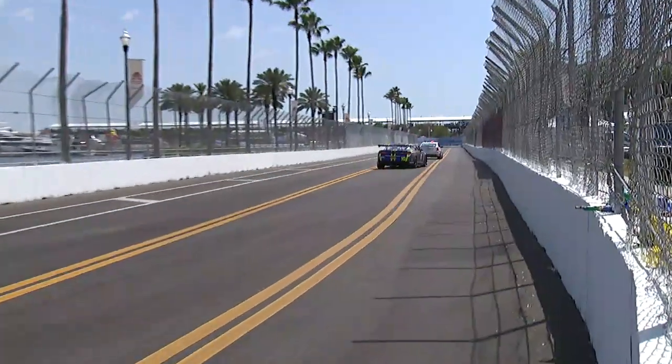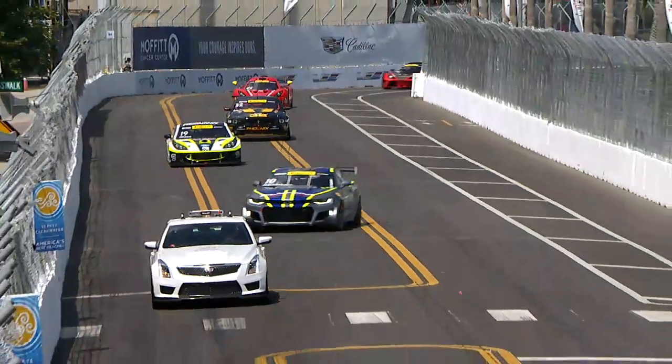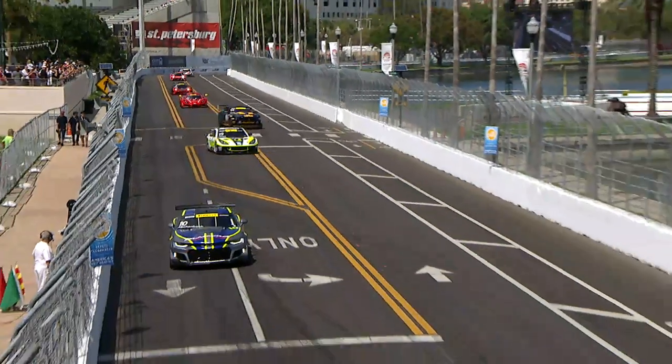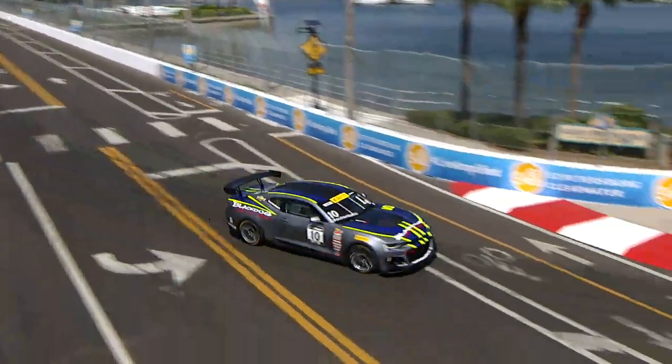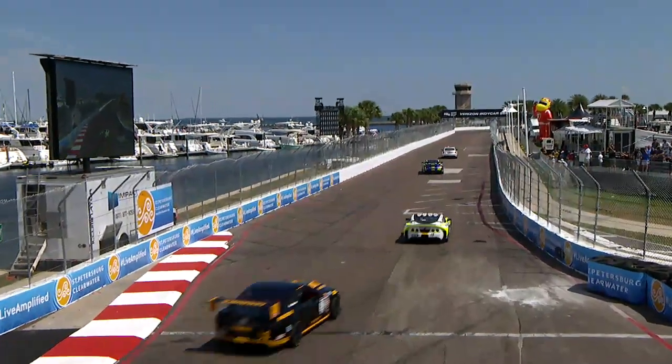Now, here's the good news. A lot of this track was repaved, and the drivers to a person have said that in the areas where they haven't got the undulation, the grip is through the roof compared to what it was. They're loving that. Yeah, absolutely. Drivers love grip, they love horsepower, so if you can give them both, that's always good news.